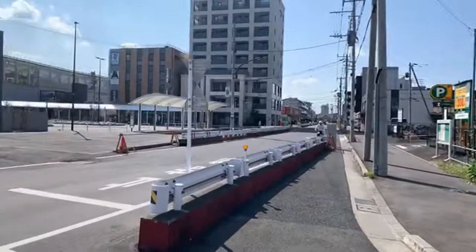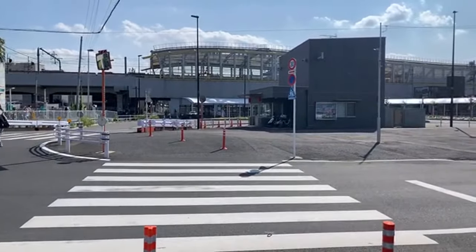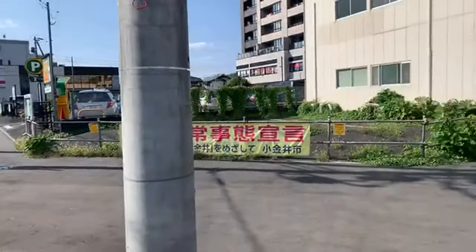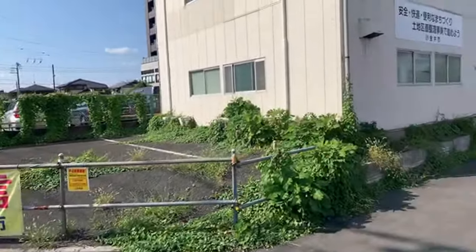There's the station, a better view of the station itself with the train coming in. I just love train stations, I love trains. I guess I'm a geek that way. Tomods is down there, if you're familiar with Tomods.